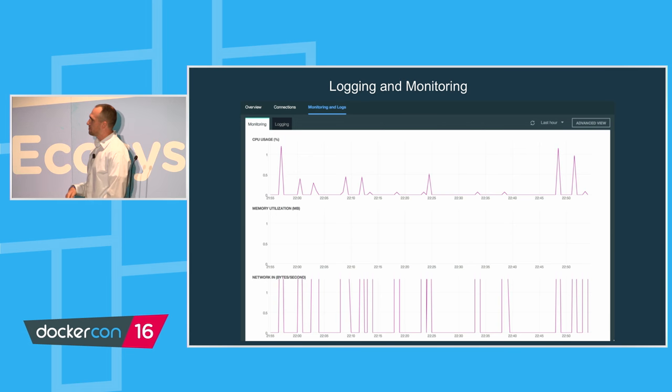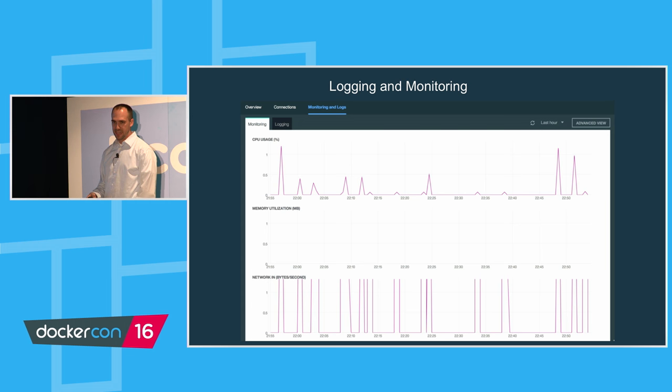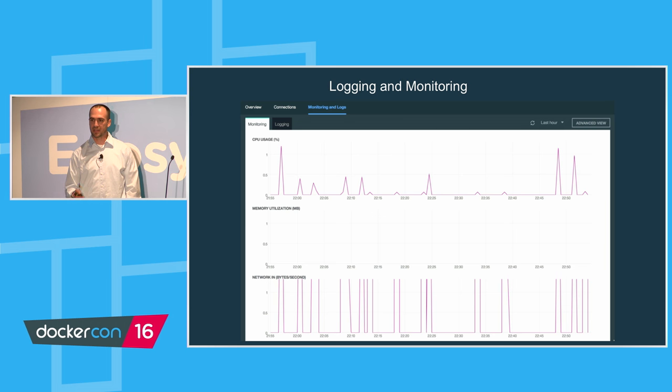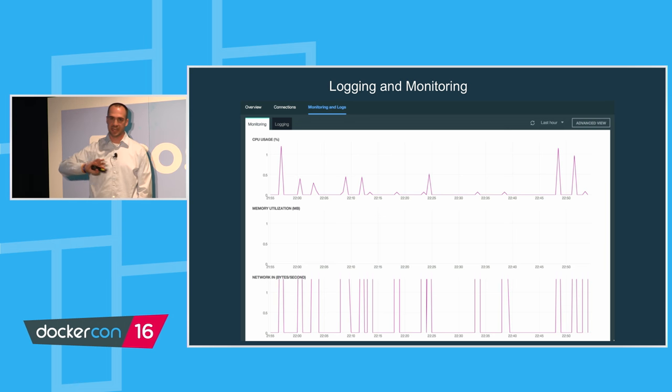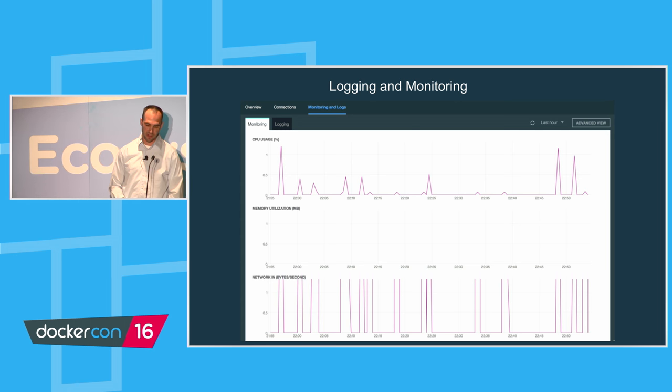Quick look at what the monitoring and logging looks like. Again, all built on open standards, so whether it's the Elk Stack or Kibana, you can go directly into those tools natively and dig, create your own dashboards or reports. You could also use a sidecar to take all of that data from the service and export it to whatever service of choice that you have running.